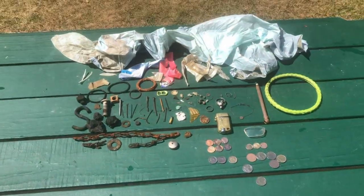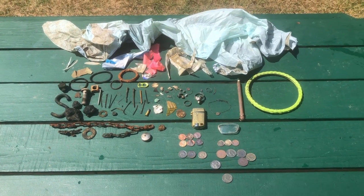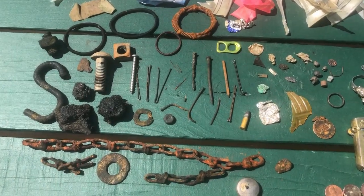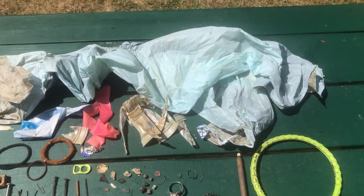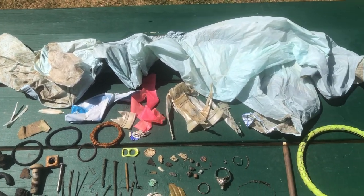Today here at Norton Pond. Hello everyone, this is Adam with AEW Maine Treasure Adventures. We just got out of Norton Pond and here are some of the finds for today. A lot of nails, a lot of screws, some bolts, hair ties, a lot of paper products, and that's all brand new. I've already cleaned out this place once this year.